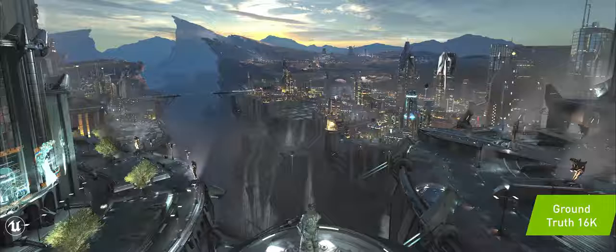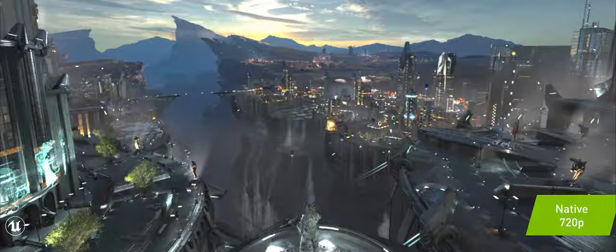What you're looking at here is the image generated by the supercomputer. Its 16K resolution is completely anti-aliased. This is a scene from an Unreal Engine demo that Epic did called Infiltrator. It's really a beautiful demo. They did this several years ago. And here, what I'm showing you is 16K ground truth. The next scene is rendered, and it's 720p. Notice how blurry it is. Let me just go back one more time so you can see it.